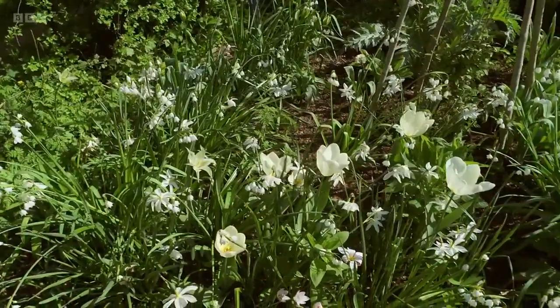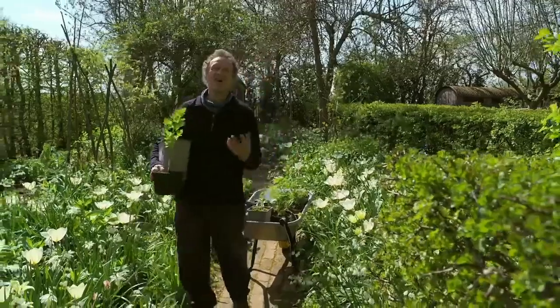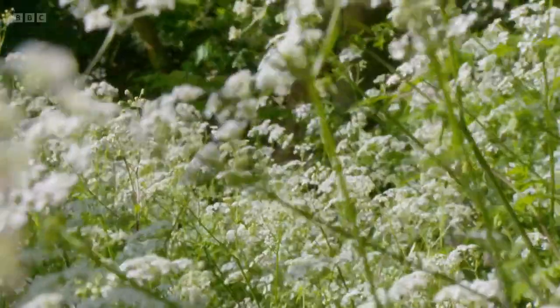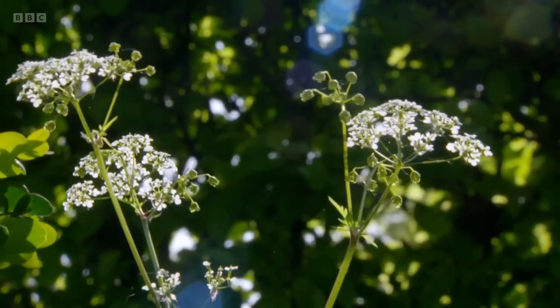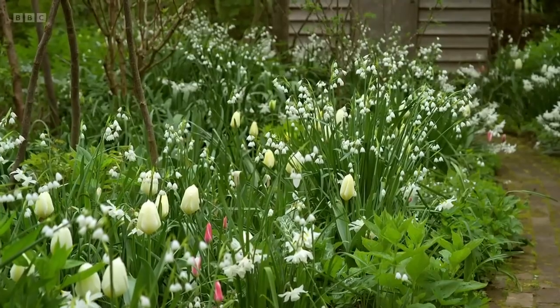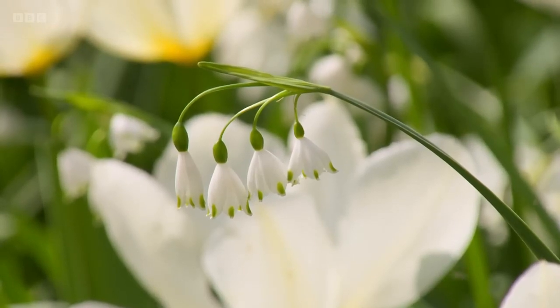Now, here in the writing garden, I've been making changes. Originally, this was created and planted to try and capture the spirit of cow parsley, because I love the way that cow parsley, with these white umbels of flowers, just floats on this frothy green foliage. And I thought if I could continue that across the seasons so that the flowers would float and dance above the stems, predominantly white, then that would make me very happy.